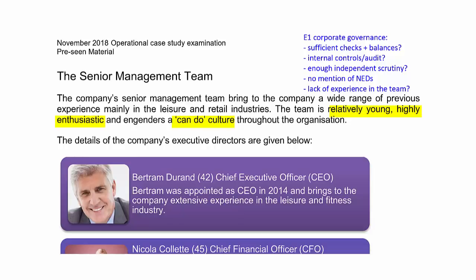Non-executive directors. Are there enough non-executive directors bringing their outside experience and independence to bear on the executive directors of the company? There's no mention on the senior management team of non-executive directors, and there's only a little bit of mention in the next page of two non-executive directors, which I don't think is enough for this company. And a lack of experience in the team. We've already seen that this is a young management team, so that might be a potential problem.